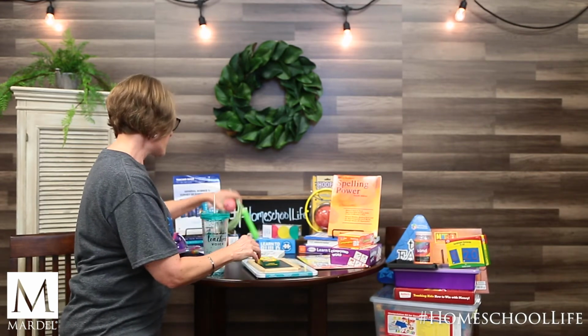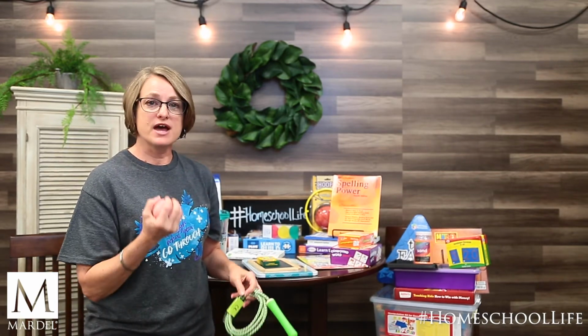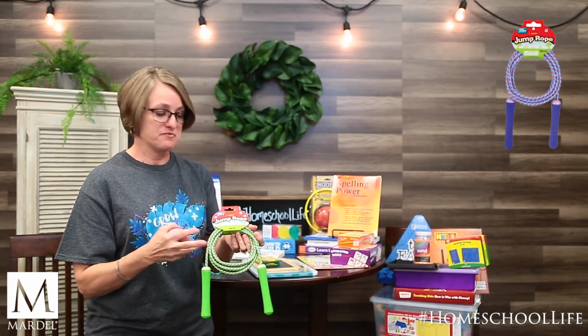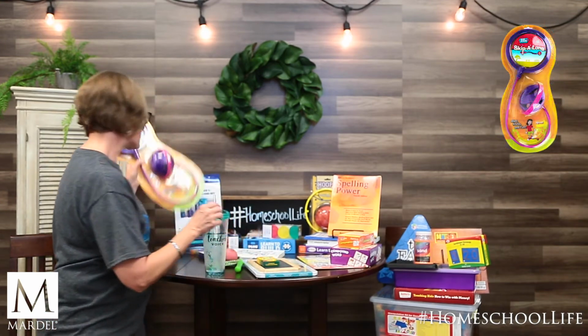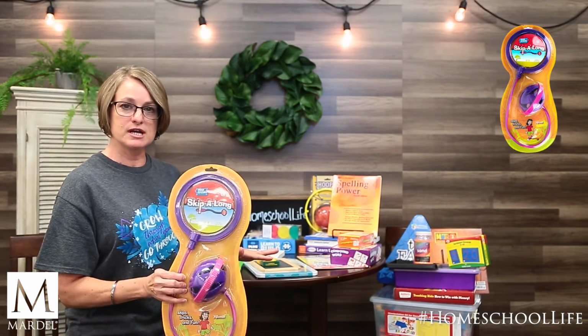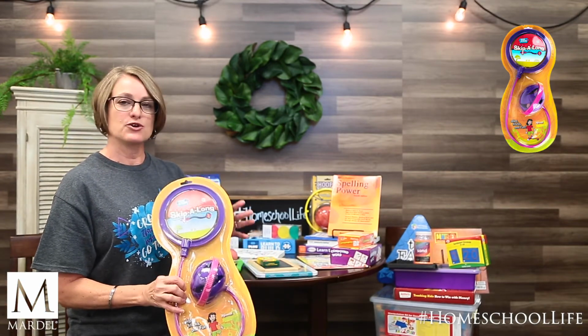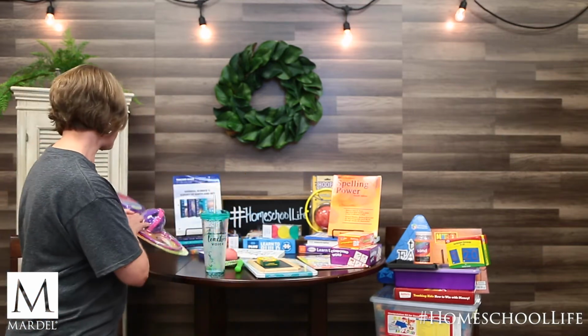All right, how about a ball? They can bounce the ball or toss it in the air while they're doing their math facts, or jump rope, or this little guy, skip along. If those two things are starting to get kind of old after a few years, grab one of these. Very inexpensive and very fun for them.